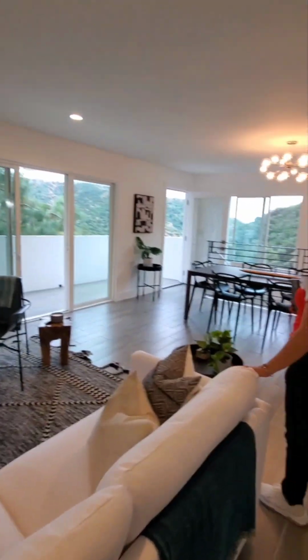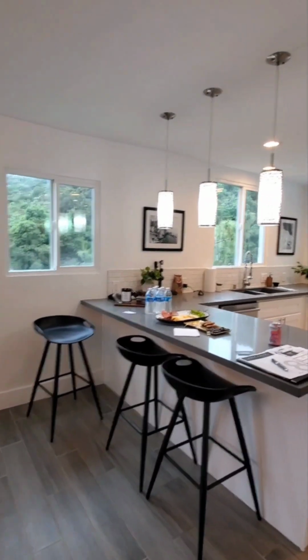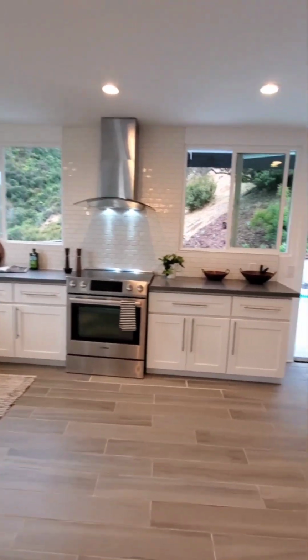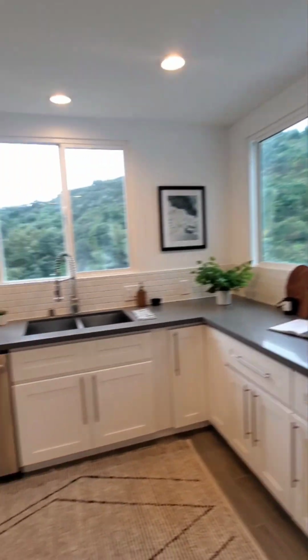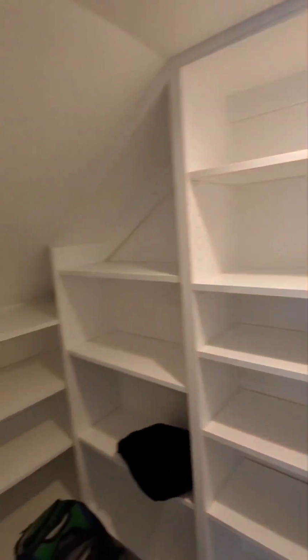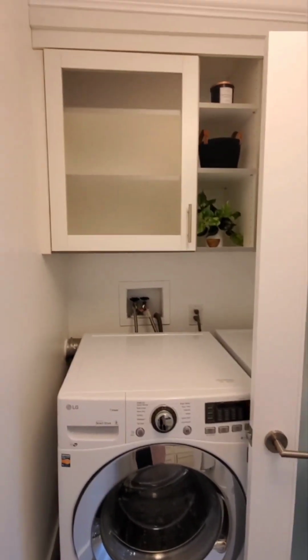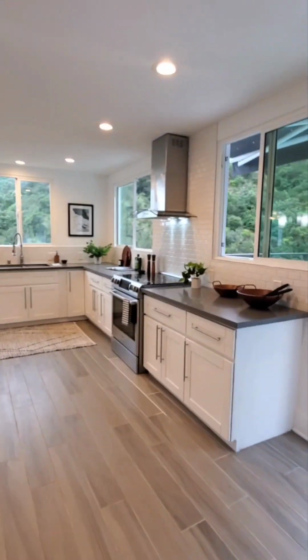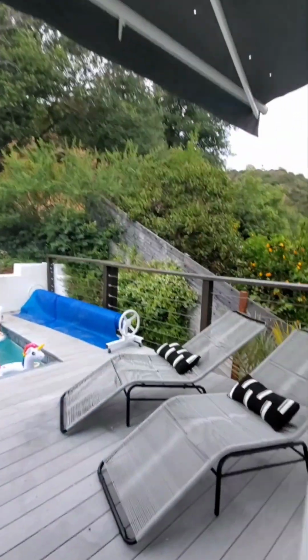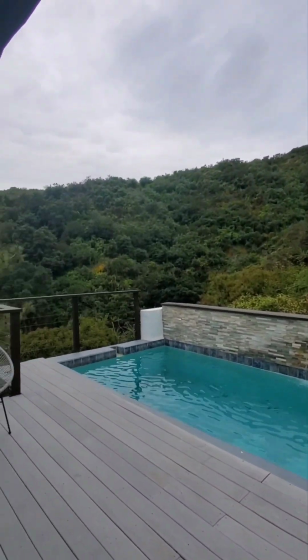So this is the family room area here. Family room, your big screen TV, your dining room area here. And so here's your kitchen area. It's very open, lots of space here. Then you have your pantry. It's a pretty decent sized pantry. Refrigerator, your restroom, and then also your laundry right over here. And then we're gonna show you this outside pool area, which is really nice.